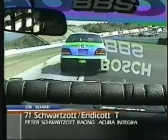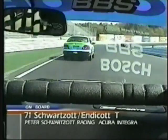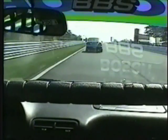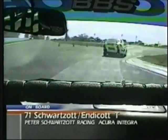The Nunemaker number 41 Mazda 626 maintains his position. Peter Schwartzat puts a hand up in the air as if to say, I gave it a try anyway. Peter Schwartzat, the 71 Acura Integra. Well, what a great battle we've got. 1, 2, and 3 in the touring class. 1st, 2nd, and 3rd again on board with Peter Schwartzat.